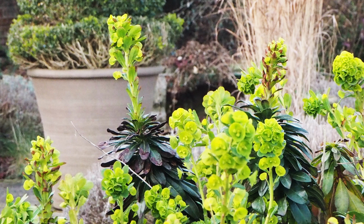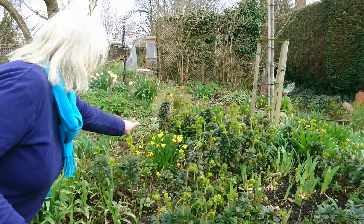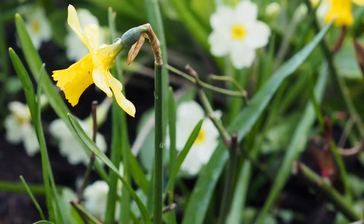This is a really useful plant. This is Euphorbia wulfenii. And these daffodils there, these little ones, they're always the first to come up. They are called tete-a-tete daffodils, and they're really worth having in a garden.